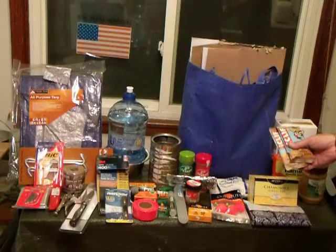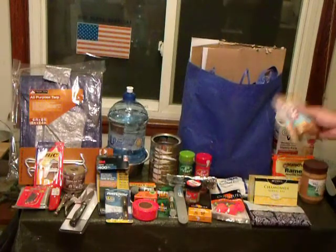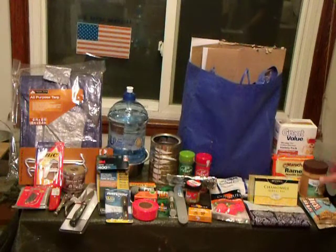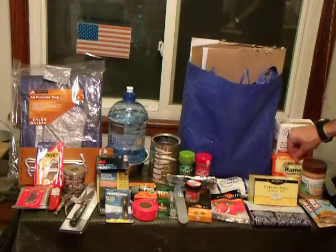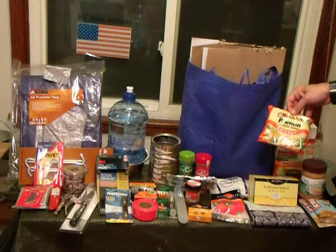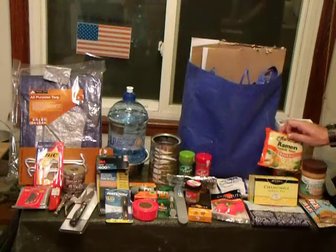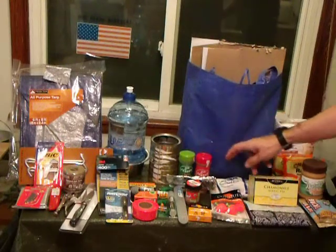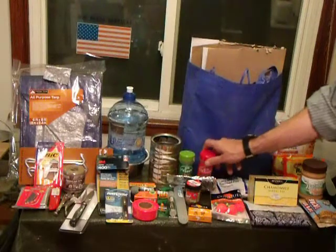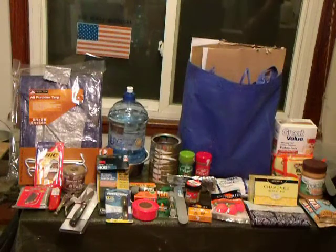These are 250 calories. Again, can't always count on being able to cook your food, so these are just going to tide you over. Jar of peanut butter, $2.64. Ramen noodles, 20 cents each. Now again, I don't use the seasoning packets in these, so I'd throw that out and use the Italian seasoning or the chili powder, which has virtually no salt in it. Chili powder has a little salt in it, but really nothing compared to these things.